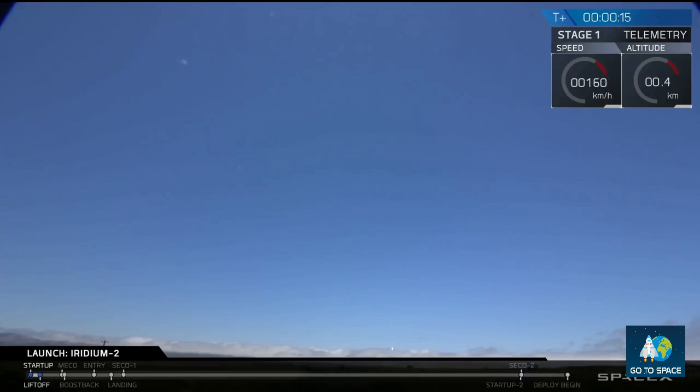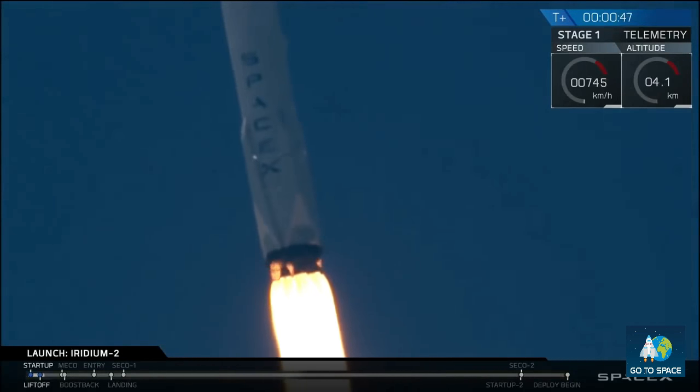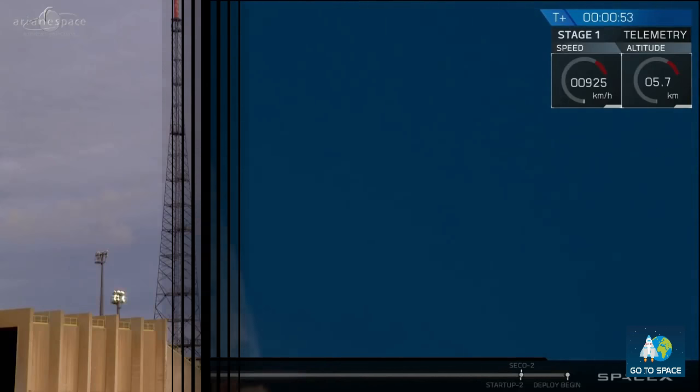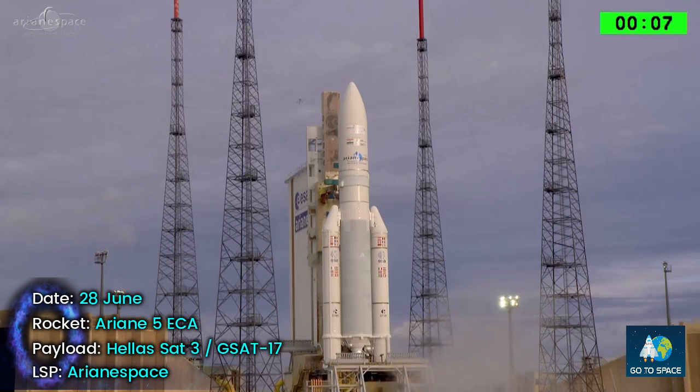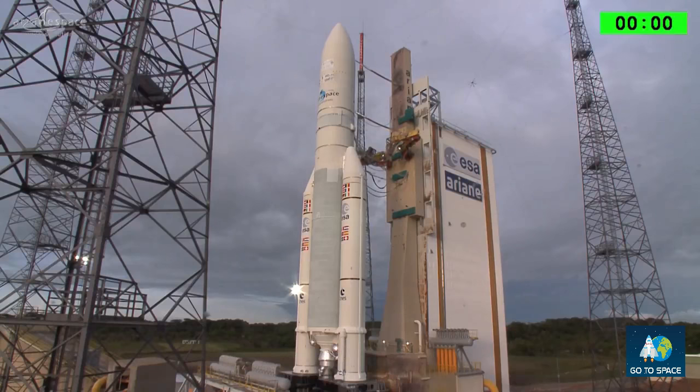GC, move to post-launch pad operations to secure the pad on pad net A. Copy, Wilco. Power and telemetry nominal. 2 plus 53 seconds into flight. 10, 9, 8, 7, 6, 5, 4, 3, 2, 1, top.